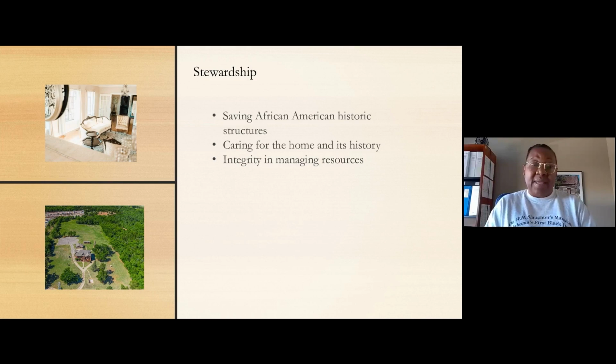And we also want to have integrity when we manage this resource. And we feel that it is just imperative for us to continue to keep this place safe. So much so, even during reuse, we have turned down events, turned down overnight stays, because we felt that it was not good stewardship for those that we turned down to come to the place and not be respectful of it. So stewardship is of great importance to us.